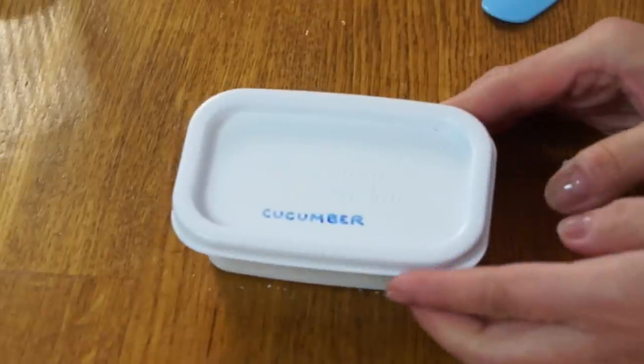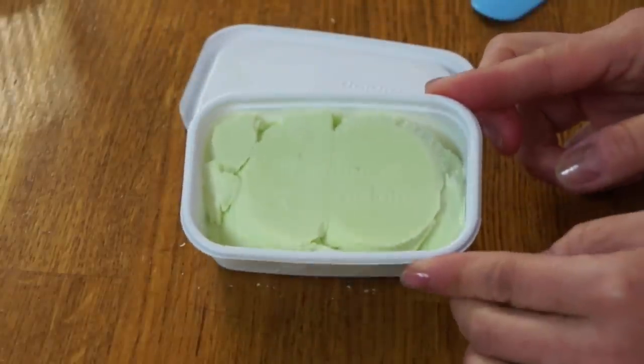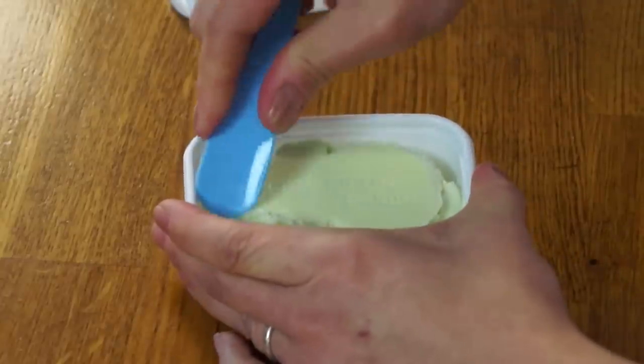Next, I have this one, and this is cucumber. Interesting. I am not a huge cucumber fan. Let's see how this goes. Oh, so yes, it looks like this is probably a gelato. This is definitely a gelato. It has a creamier texture. Wow. That is definitely cucumber. And I don't care for it. I'm not a huge cucumber fan, so it's not surprising that I wouldn't like this.